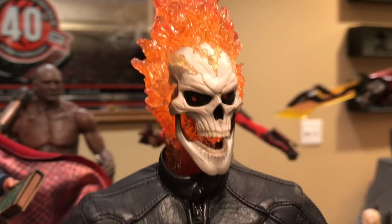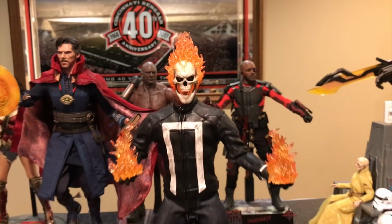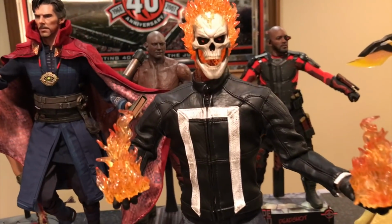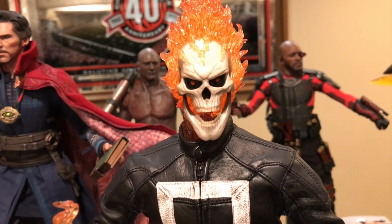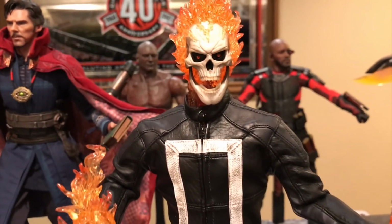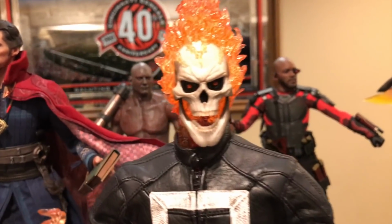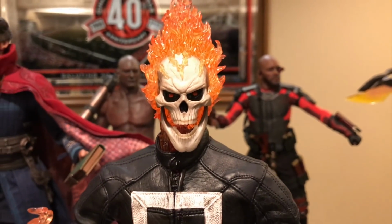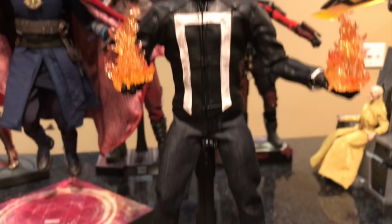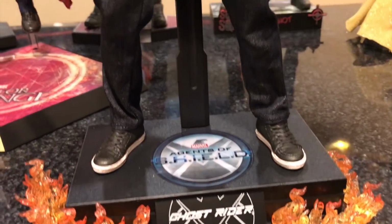Again, I've never been the biggest Ghost Rider fan, but when I saw this thing, let me just give you the wide shot. This is gorgeous. I bought this solely for how the figure looked. I didn't have an emotional attachment to the character itself, but I thought that this figure looked amazing. Seeing this figure on Sideshow's website made me watch the entire season that Ghost Rider was featured on Agents of S.H.I.E.L.D. And I really, really enjoy the character now, based on that season.